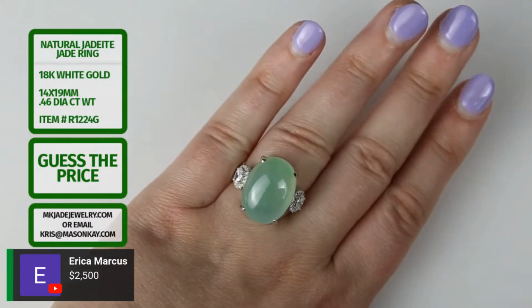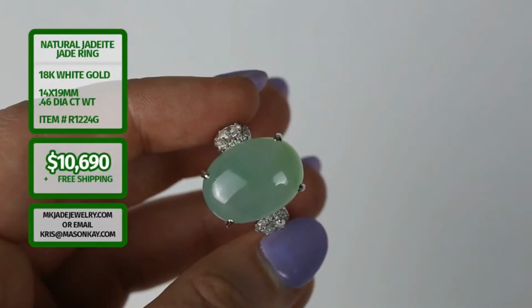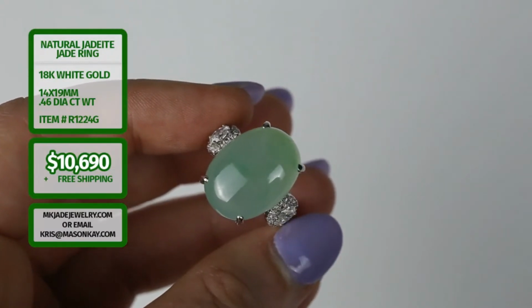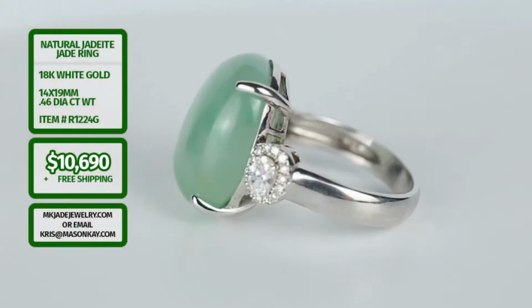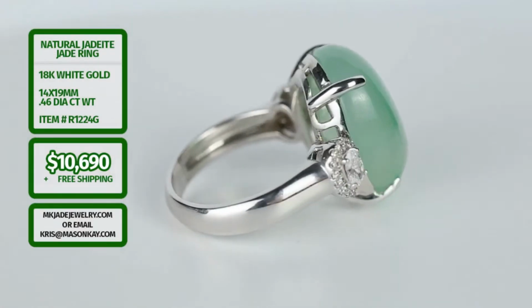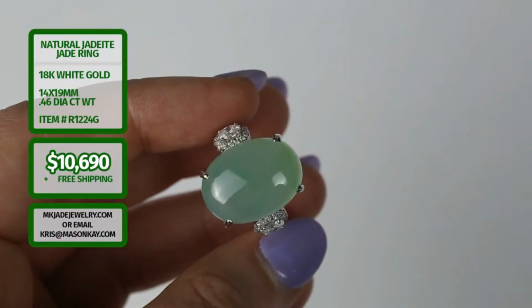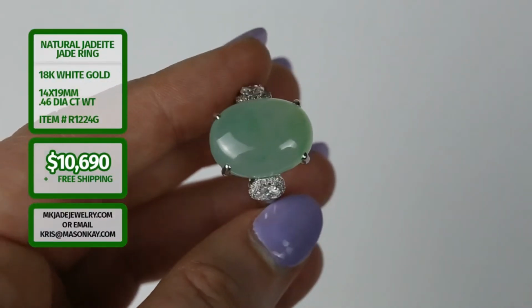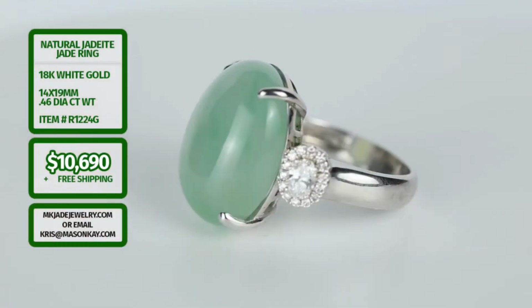I think it is time for the reveal. This ring is worth over $10,000. So that is why low quality jade ends up being treated. Low quality, crumbly jades are almost worthless. So manufacturers will treat them and sell them for unfairly high prices. Now, the stone isn't worth $10,000, but it's worth quite a bit.